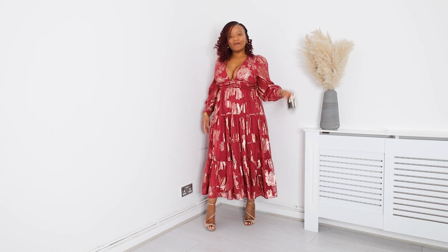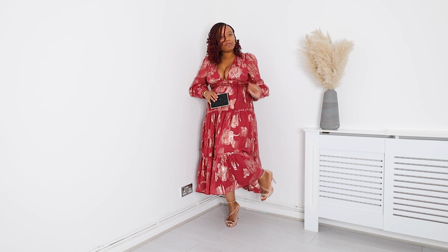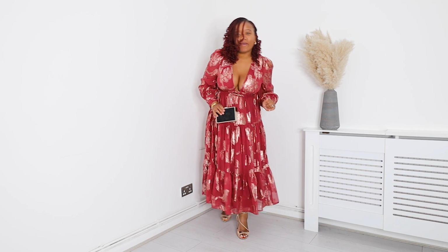I've got this metallic long sleeve dress from ASOS as well. It's got an opening in the back and it's giving some cleavage vibes here. I think you can take this from day to night. It goes really well with the metallic rose gold heels from Office, and I've got this patch from ASOS.